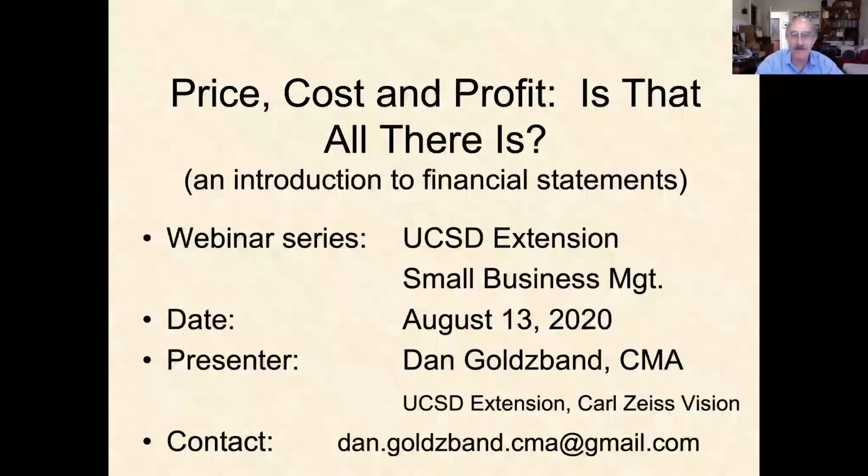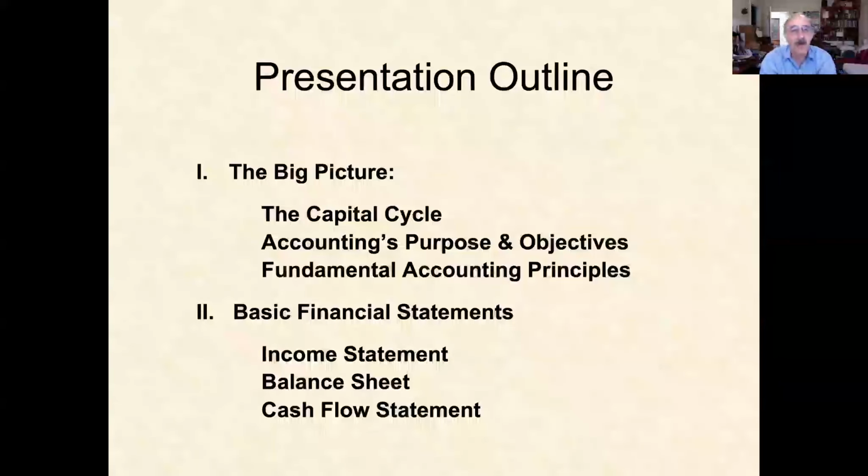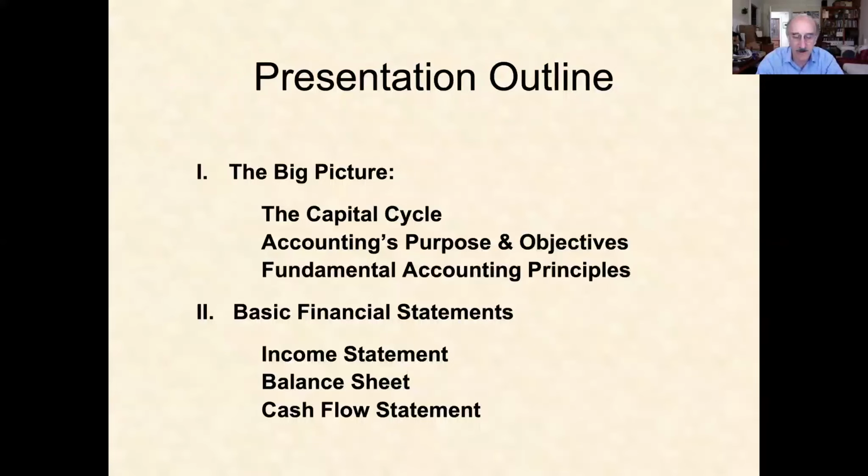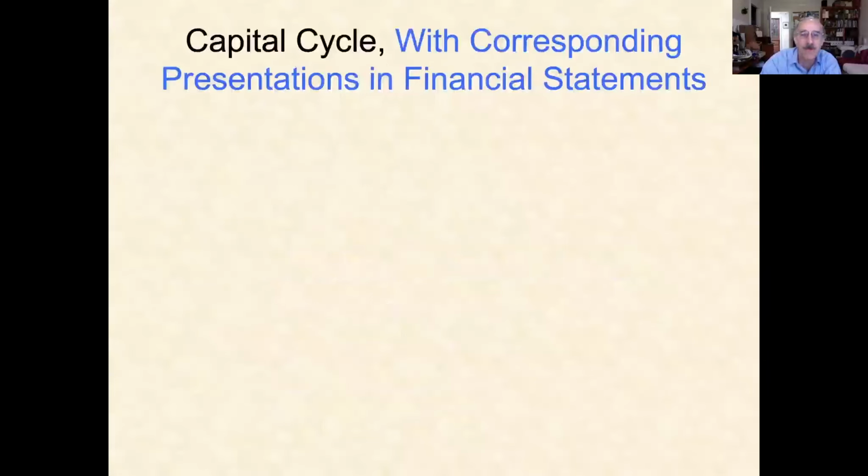The presentation will take upwards of 40 minutes, and it is divided into two overall sections. We're going to start with the big picture, and then we're going to have a section for each of the basic financial statements. We will recap at the end of each of these four sections and give you a chance to ask questions at that time, particularly if there's something you need clarification on, so that you don't have to wait until the end and try to remember what it is that you didn't understand. Let us begin with the big picture.